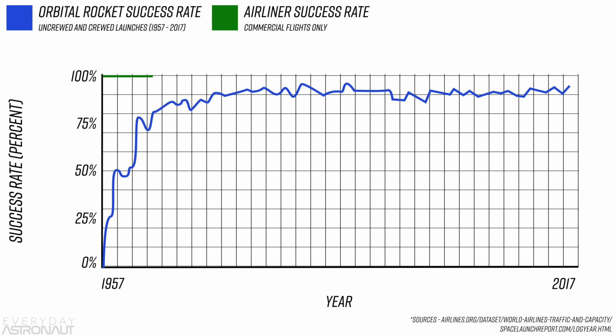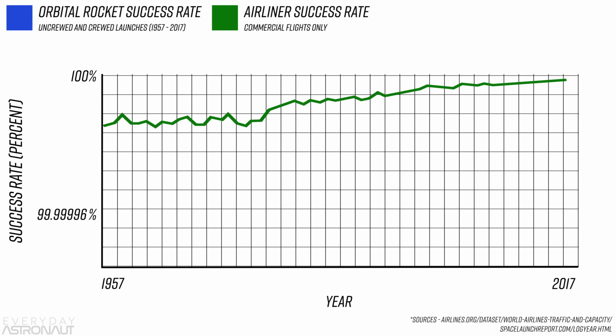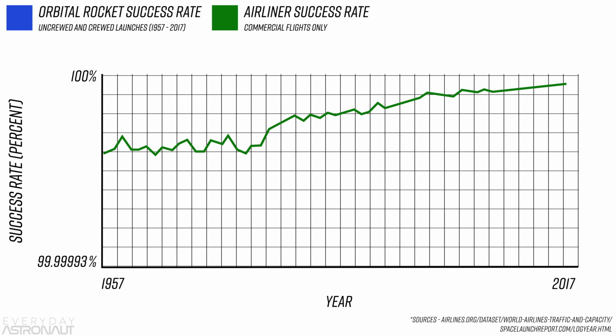Let's compare that to the airline industry during the same time frame. Yeah, humans had pretty much nailed down how you fly by then. So it isn't until you zoom into the tens of thousands that you can actually begin to decipher an improvement on flight success rate, because we're well into chasing the 9s in reliability at this point. And I think there's a few reasons for this.